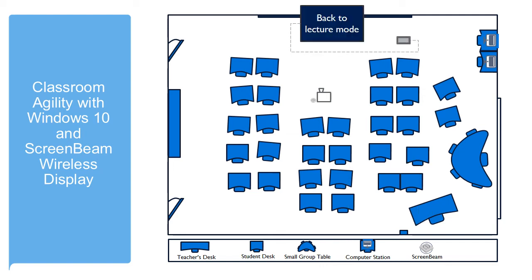And then I can easily and quickly go right back to lecture mode as long as it takes me to get to the front of the room. So this idea of classroom agility really starts to make more sense when I think about using ScreenBeam in the classroom and using Windows 10 to give me that capability that otherwise I didn't have and I was stuck in the front of the room.